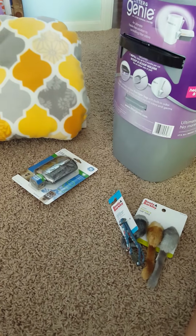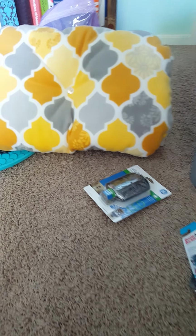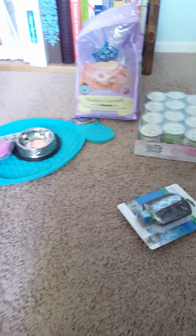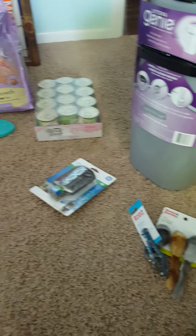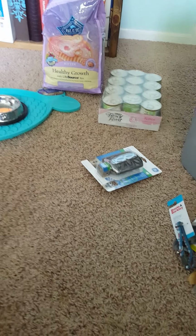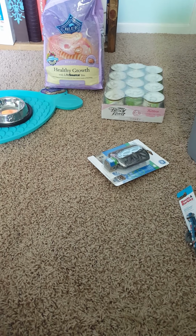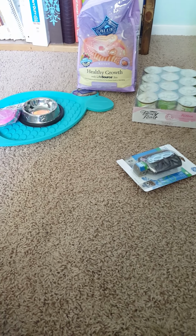I hope that some people found this helpful. It's quite a bit of stuff, but it's hard to come up with the basics, so it's nice to see what someone else has. There are some other things that I haven't gotten yet, but I figured I would just do this now since the majority of it is here. Other things you might need for a kitten are a cat carrier to take them to the vet in, and also a brush to groom them.